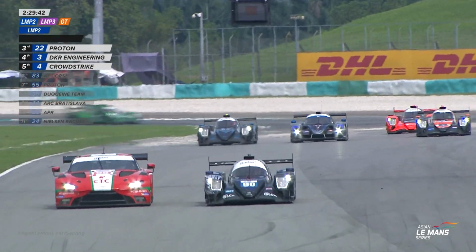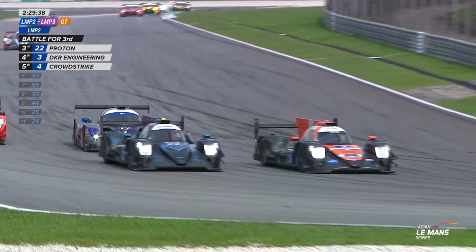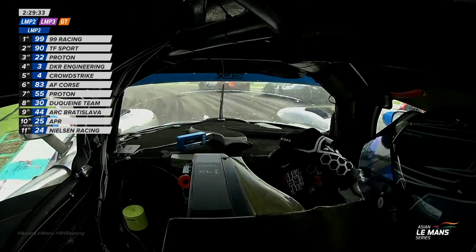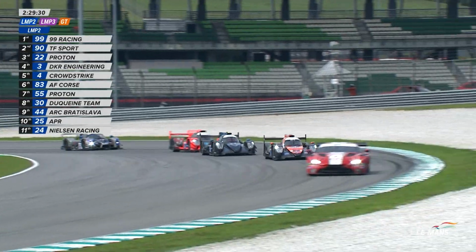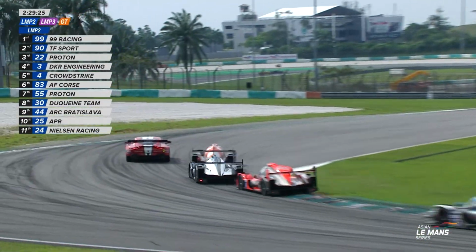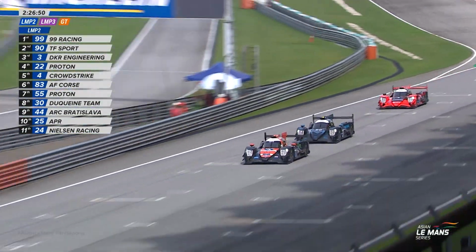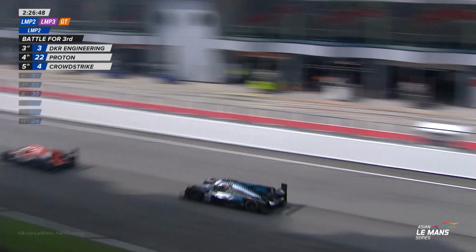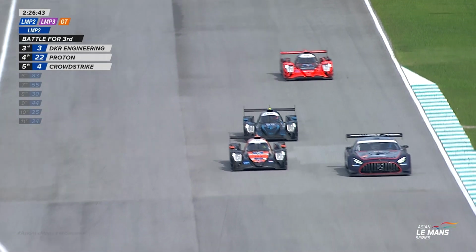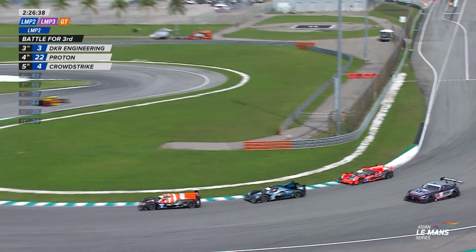Jelic trying to fend off the closer attention still of the 22 Proton car, which had lost now the third place to DK Engineering. A charging Lawrence Hurt, forging up the order. Was Colin Brown too, looking to make good with his pace. The 3, the 22 and the 4 providing the entertainment up the inside of the 888 AMG. Colin Brown looking to get onto terms with this pair as quickly as he possibly could.